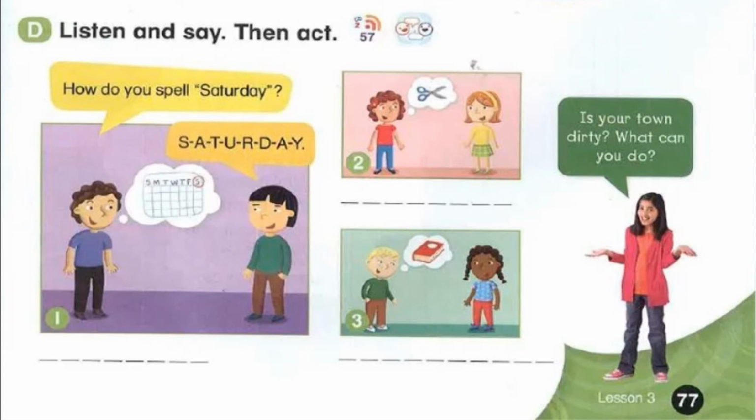Page 77. D. Listen and say. Then act. 1. How do you spell Saturday? S-A-T-U-R-D-A-Y. 2. How do you spell scissors? S-C-I-S-S-O-R-S. 3. How do you spell dictionary? D-I-C-T-I-O-N-A-R-Y.